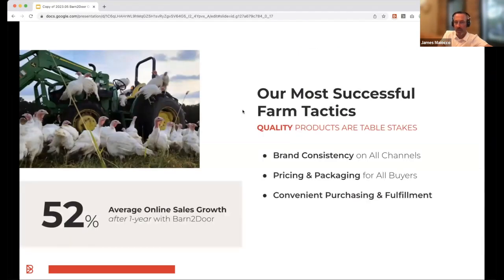Really important. What we do know, looking at the thousands of farms we work with, is that we oftentimes will analyze the tactics that the most successful farms use. Probably one of the most important things that we see is brand consistency on all channels. From a brand perspective, your consistency across all channels in which a buyer can engage with you is really key, because you're competing, believe it or not, with big billion-dollar brands, whether it be Cabela's, Red Wing, REI, what have you, Tractor Supply. They have a really great brand, but it's consistent, whether it's an email or on a website. Your pricing and packaging also has to be smart.